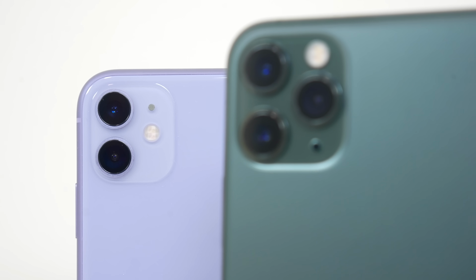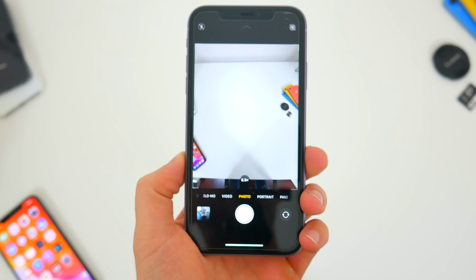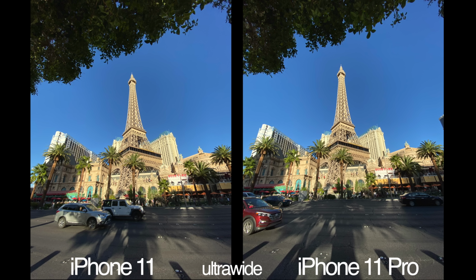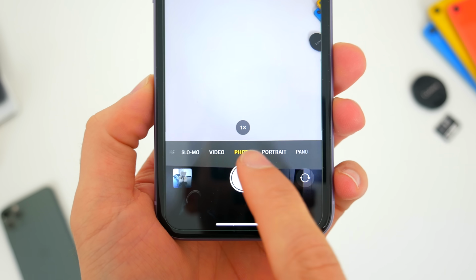Now, in regards to the new secondary lens that you'll find on these devices, that's a 12 megapixel f2.4 aperture 13mm ultra wide shooter. And once again, that's the same hardware paired with the same software features across both phones. And I think you'll see the results here are exactly the same, which is to be expected. So hopefully you're still with me so far.